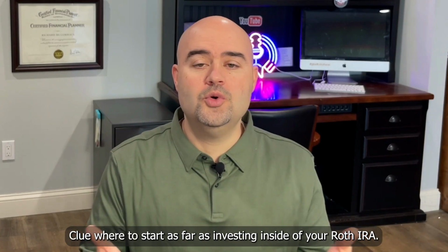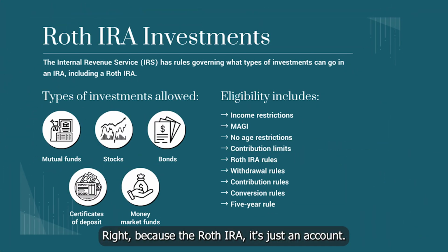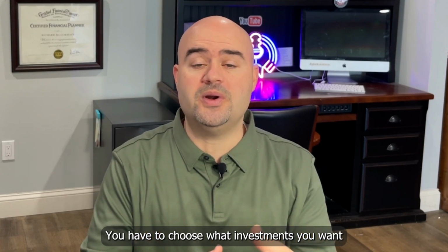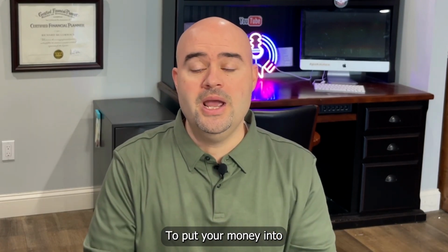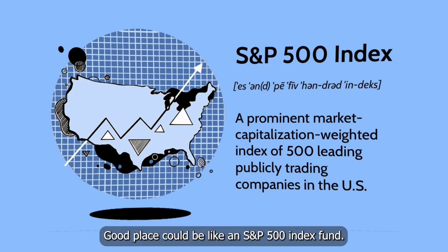And if you have no clue where to start as far as investing inside of your Roth IRA, right? Because the Roth IRA, it's just an account, it's a holder. Inside of the Roth IRA, you have to choose what investments you want to put your money into. And if you have no clue where to start, a good place could be like an S&P 500 index fund.